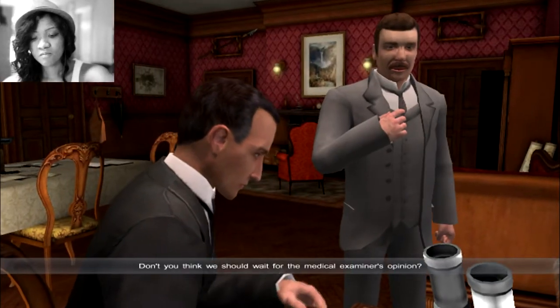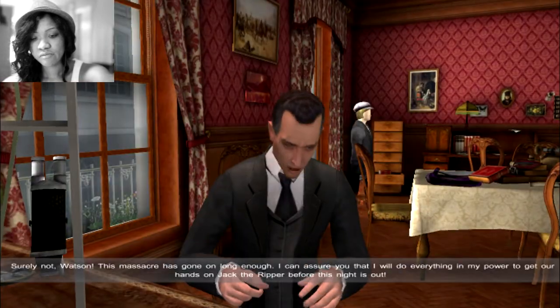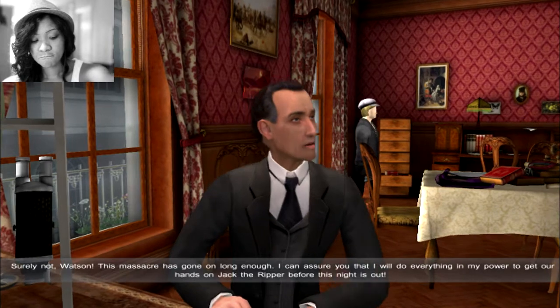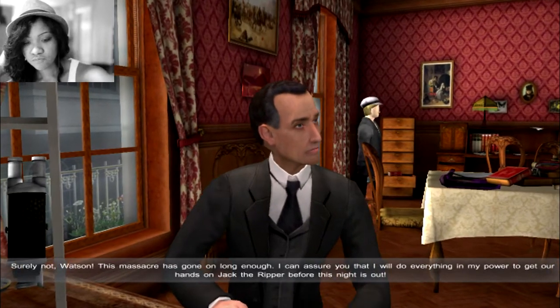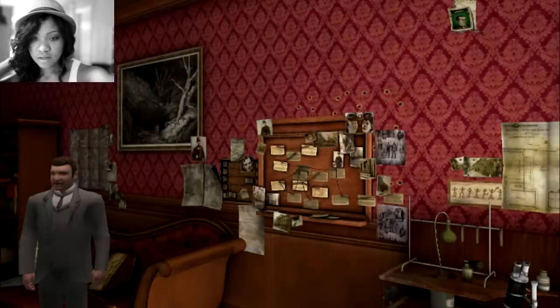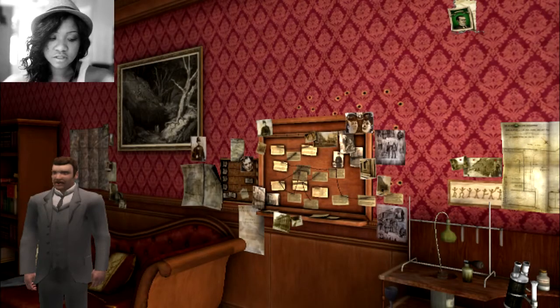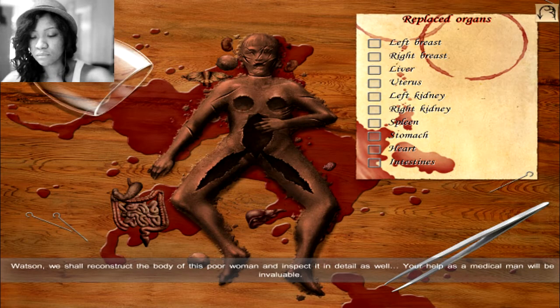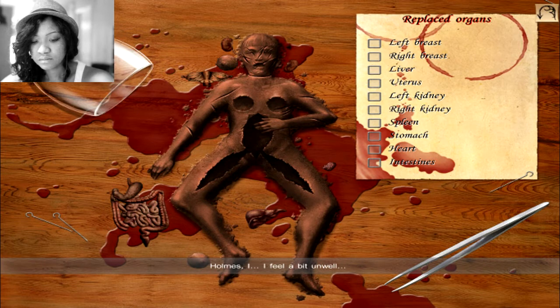Don't you think we should wait for the medical examiner's opinion? Surely not, Watson. This massacre has gone on long enough. I can assure you that I will do everything in my power to get our hands on Jack the Ripper before this night is out. I believe Holmes will do it. Watson, we shall reconstruct the body of this poor woman and inspect it in detail as well. Your help as a medical man will be invaluable. Holmes, well, I understand. I will manage on my own.